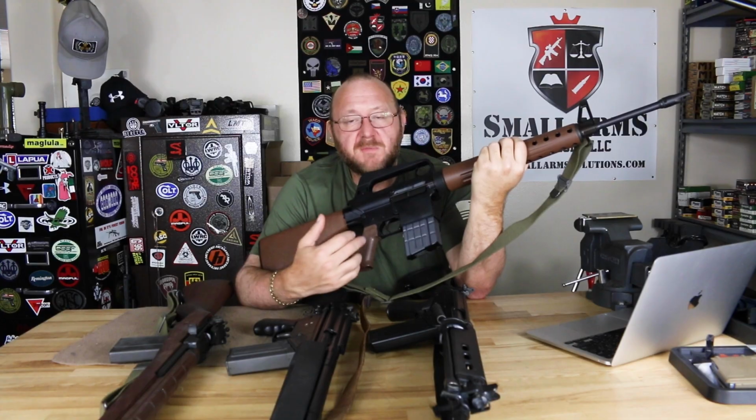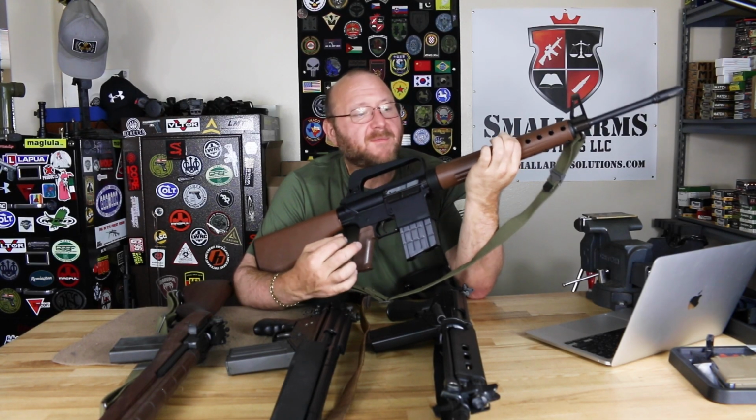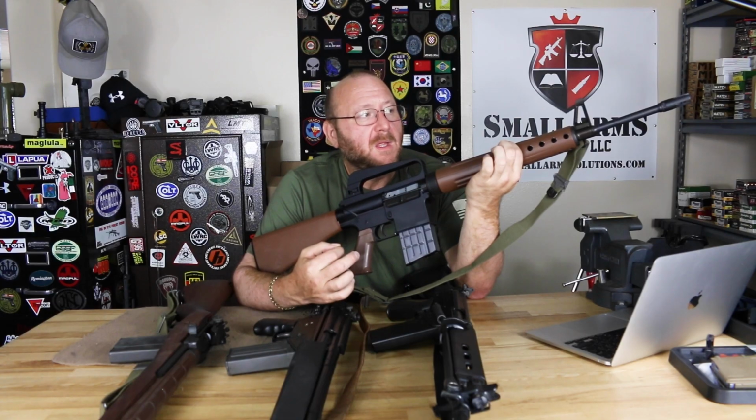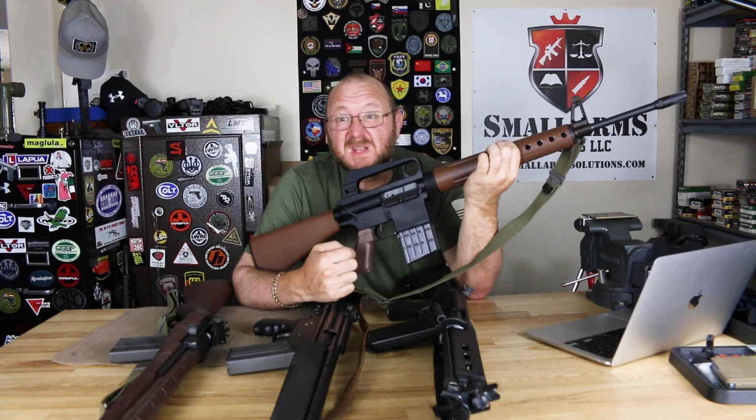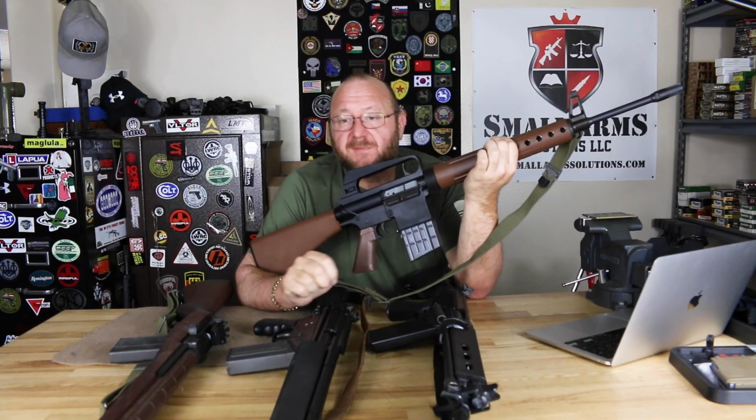It was the use of aluminum receivers. It was the use of polymer stocks. The rifle was significantly lighter, and the rifle was significantly more accurate than anything that you see here as well. However, there were a couple factors that went into it.